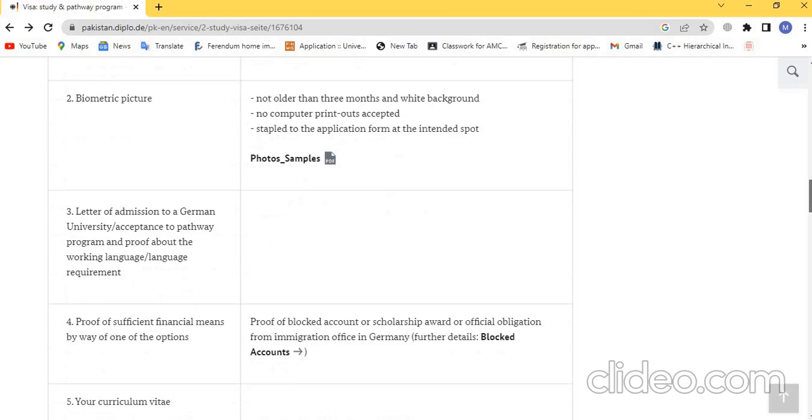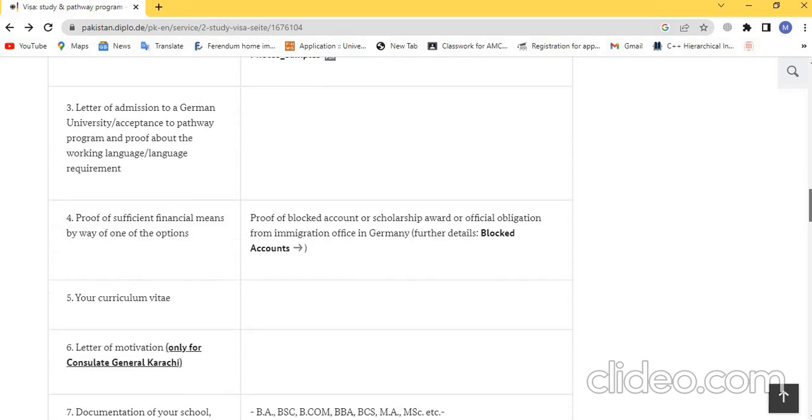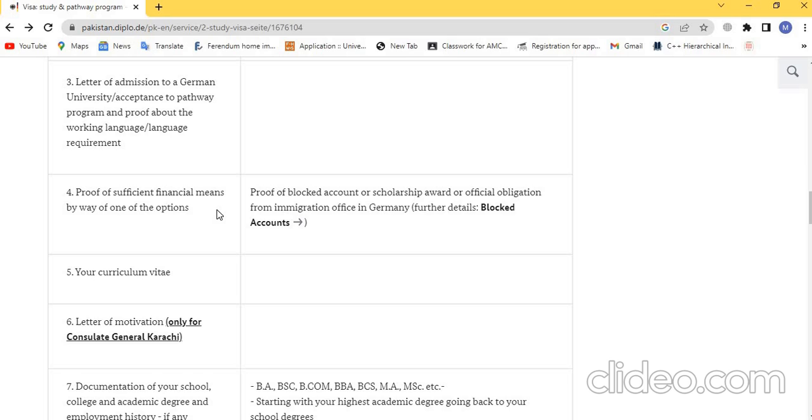The third one here is the letter of admission, which is one of the most important documents, the admission letter which shows that you have got admission. The admission letter is of the following categories: DAAD scholarship, PhD students, master applicants, bachelor applicants, and one of the most important, the student college letter, which is very easy to get. After that you need proof of sufficient financial means, like a blocked account. If you have a scholarship from the HEC for Pakistan or any other scholarship like that, then you do not need to show the blocked account. You just need to provide the scholarship letter.